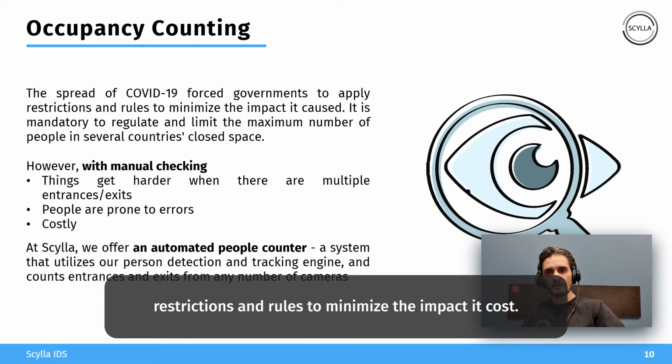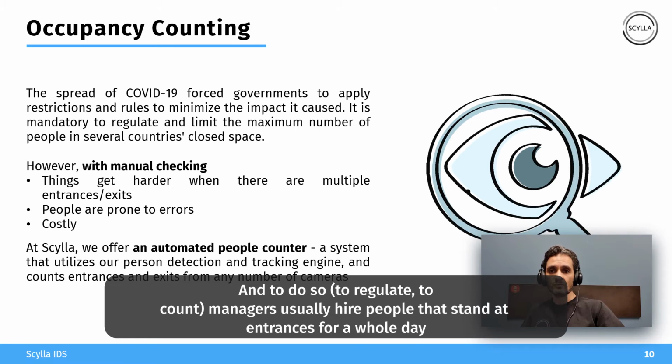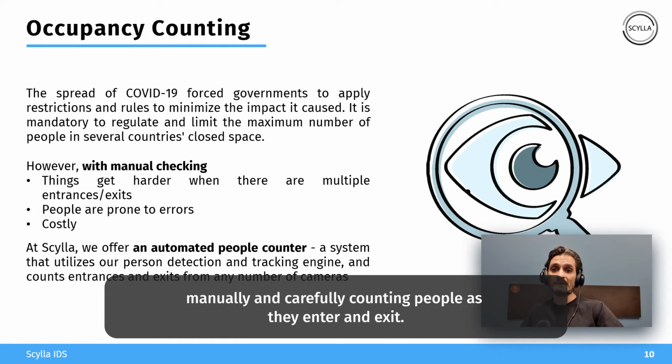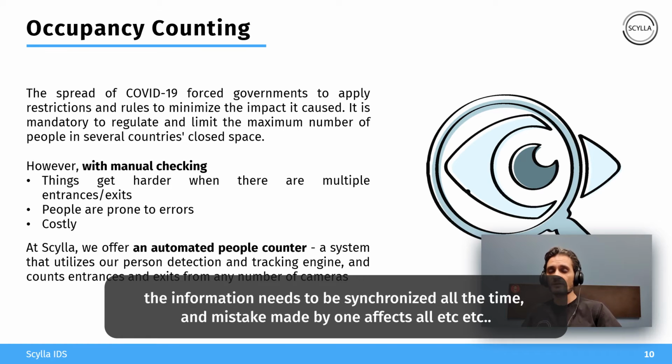the impact it caused. It's mandatory to regulate and limit the maximum number of people allowed in closed spaces in several countries. And to do so, to regulate, to count, usually managers hire people that stand at entrances for a whole day, manually and carefully counting people as they enter and exit. Things get harder when there are multiple entrances, exits. The information needs to be synchronized all the time, and a mistake made by one affects all, etc.